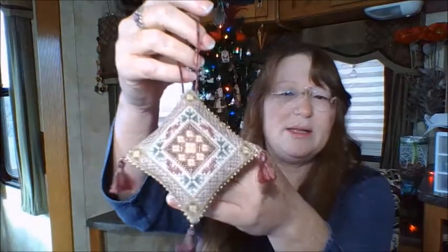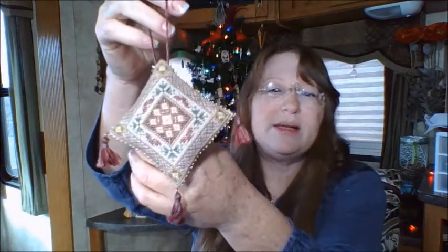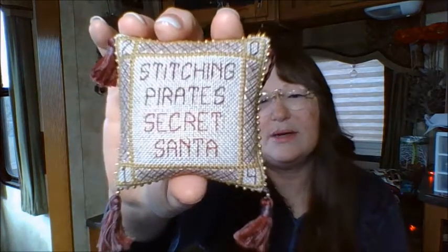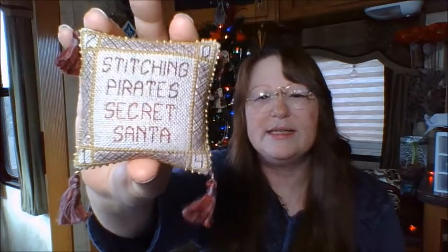So when we do ornament exchanges, you can't go wrong because whatever you get is going to be made from the heart, and it's always just gorgeous. And then the first one that we ever did, I got this pretty thing, and this was made by Magical, aka Galdris Stafir from the Weaver's Tapestry Band Sampler Sal. But yeah, Stitching Pirates, Secret Santa, 2014. That was the very first year that we had done it. And I got this. Isn't that beautiful?